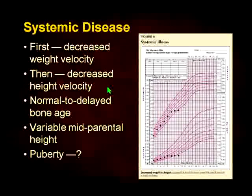And these we see a lot of. Usually it's the kids on ADHD medicines. So they're fine up until age 6, and what happens? They stop eating. So they have a decrease of their weight first. And then starting at age 7, they have a decrease of their height. Okay? So that tends to be systemic. This could be celiac. This could be inflammatory bowel disease. But usually it's nutritional. Okay?